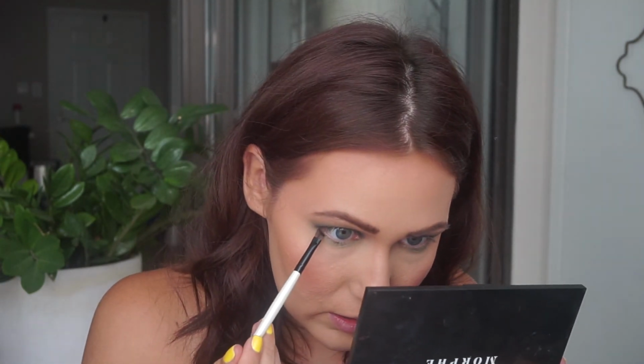I'm gonna take a small angled brush and go back into that, I think it was charcoal green, and get the outer corners deepened up. And because I'm doing a halo eye, I'm doing the inner corner on the bottom as well. All right, I'm gonna stop there.